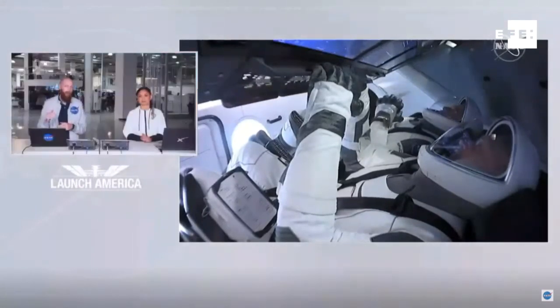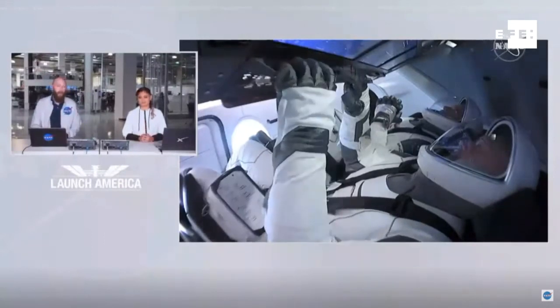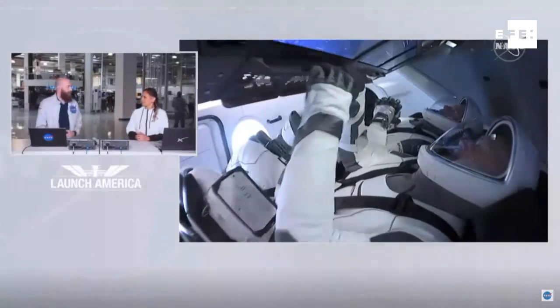Eastern Time, so a little bit earlier in the day. It's going to look largely the same to everything that we saw today, with the crew waking up, going through suit up, making their way to the pad. So we're going to feel a lot of deja vu, I think, on Saturday.